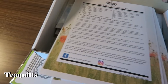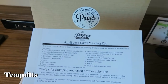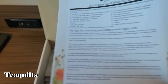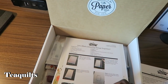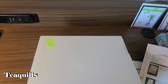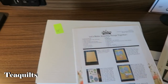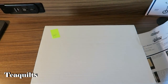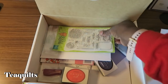On top, she's giving you what's in the card making kit, and then pro tips for stamping and using a watercolor pen. And then she's got Let's Make Amazing Things Together. So she's showing you how to do the actual cards. I'm just going to put those off to the side. I'm not going to show you any more because those are directions for her actual cards.